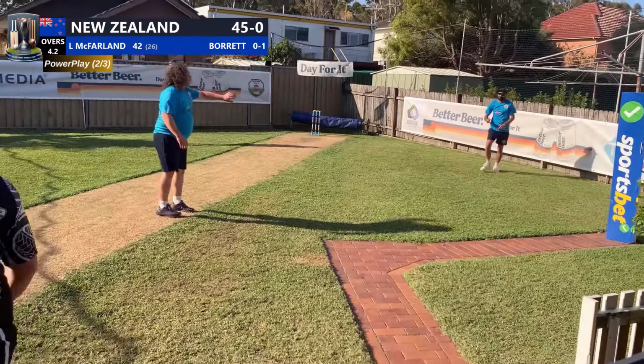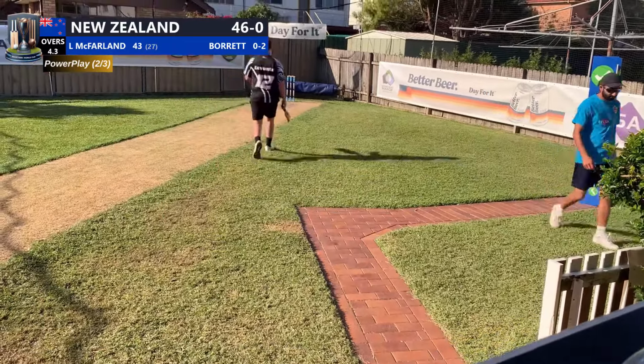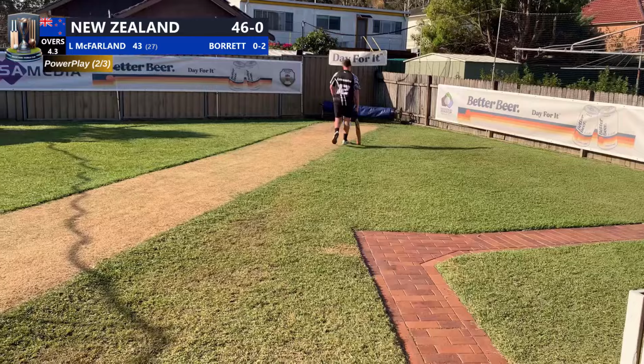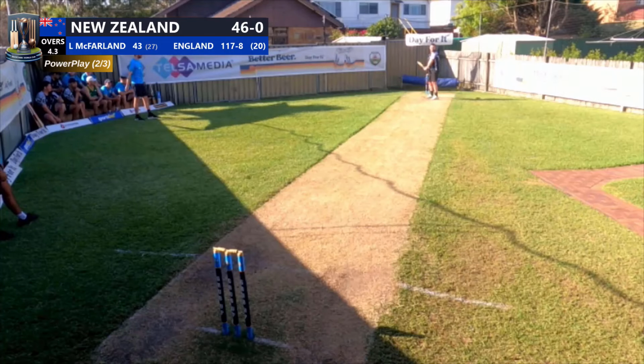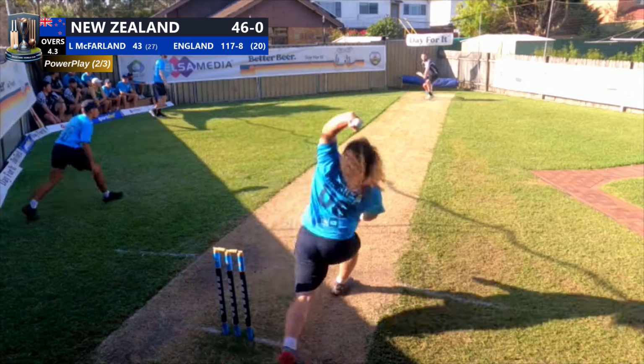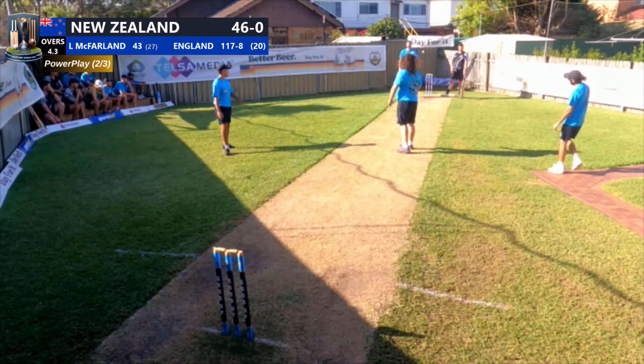Can take the run because it was off the hand. He wasn't playing a shot, but he got a punch on it. So if it hits right in there, it'll just sometimes fall through. Yeah. Ricky Borrett is just scaling things back for England, the touch here. That's good again. This has been a good over, the best of the England bowlers so far.